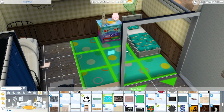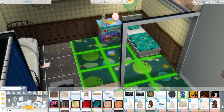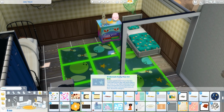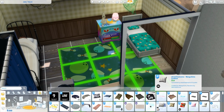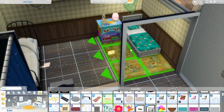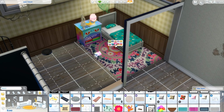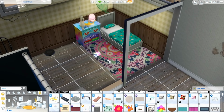Okay, let's see. We can do, that's a little big. Do I have something a little small? Okay. They're just getting bigger. Okay, something like this can be cute. It doesn't look very kid-like. It's just colorful. Oh, that's kind of cute. Okay, I like that. That's cute.